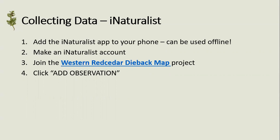A question that I've had before is, where can I go? If you have a western red cedar in your backyard, you can make an observation of that tree. And that's actually really great because, if you're planning on living there for a while, you'll be able to track the health of this tree in your backyard. That's really cool. But also, you can be deep in the forest recording information on western red cedar. Really anywhere that this tree exists, you can collect data on.